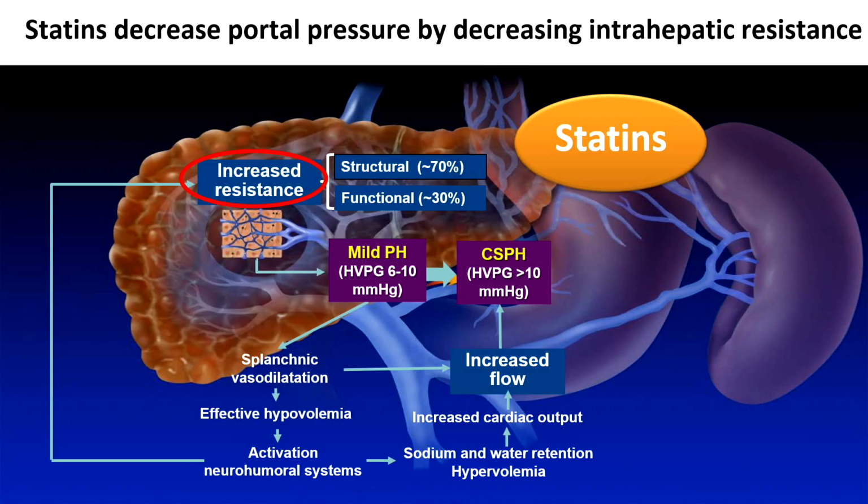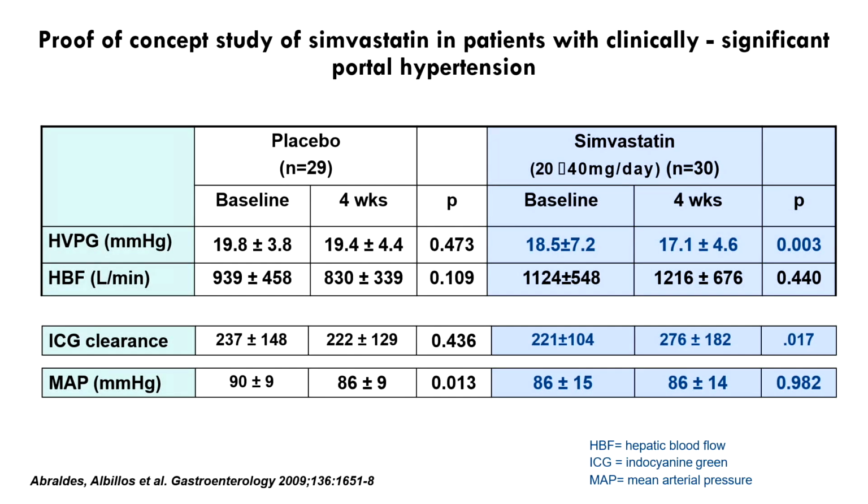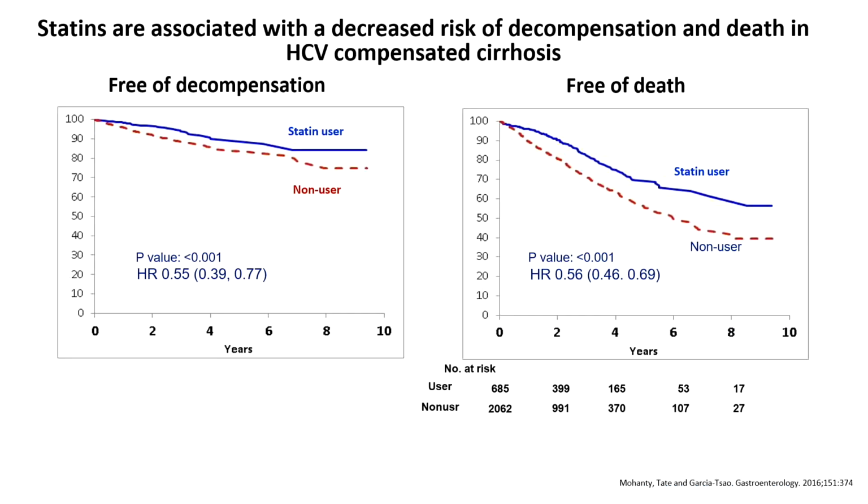What about the new kid on the block that's raising all the attention? What about statins? It just seems to be the gift, in fact, the gift that keeps on giving. In this first proof of concept study showing that, in fact, statins in the small group of patients reduced the hepatic venous wedge pressure in these patients, and this was shown back in 2009.